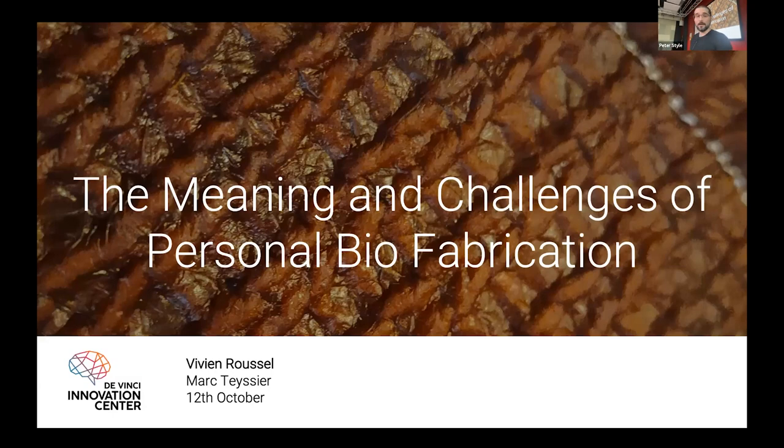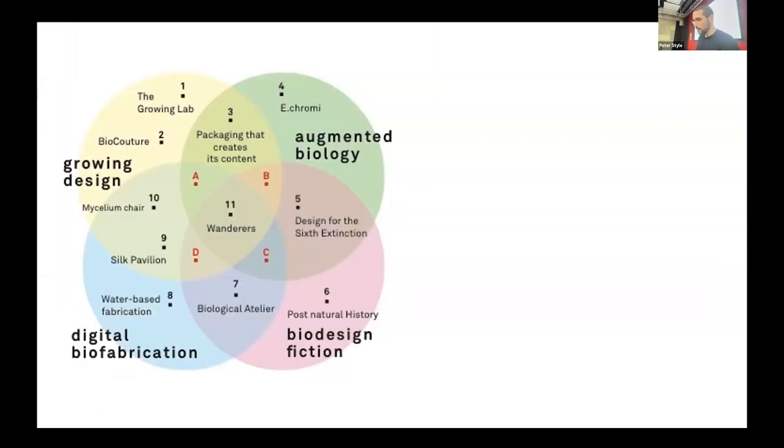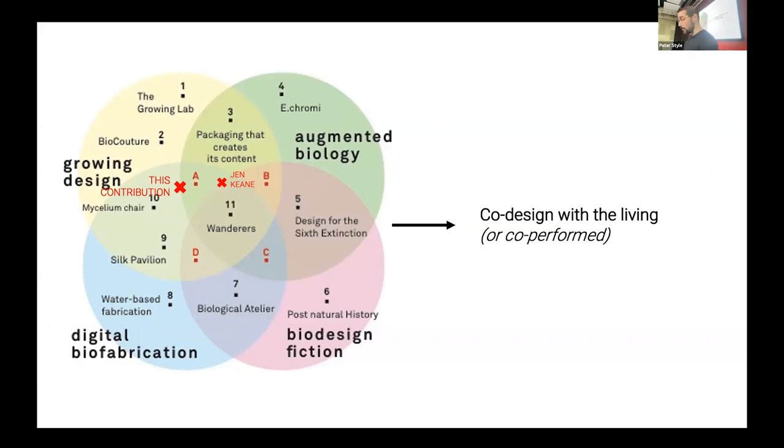Okay, so I'm Vivien. I present to you today the meaning and challenge of personal fabrication. I would like to talk to you about the intersection between digital fabrication and growing design. My contribution is not too far from that, so we talk about that after. Actually, Cabrera and Colette have defined this type of practice of growing design as a co-design with living things, or co-performance.